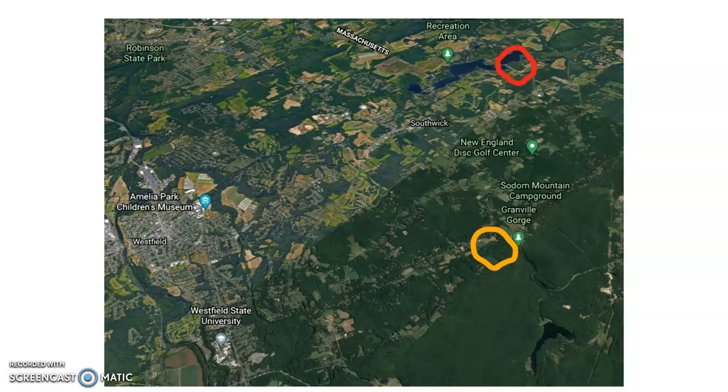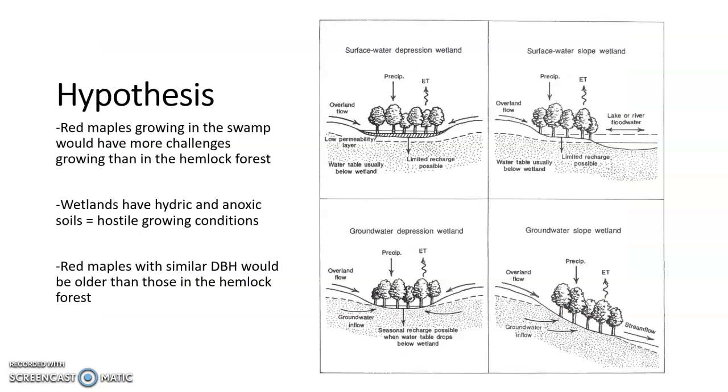Just to give perspective, in the red circle is the swamp, which is located right by Congamon Lake. And in the yellow circle is the Lupinski Land Preserve, which is located closer to the university, which is down in the left-hand corner of the screen.